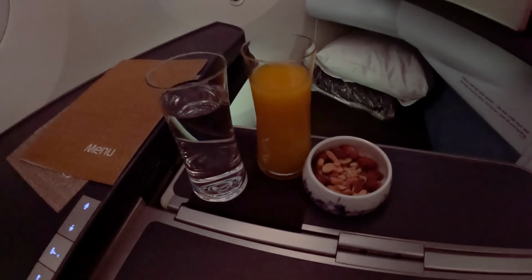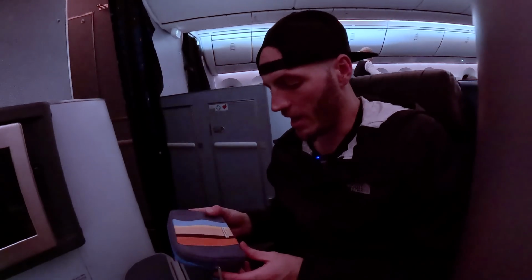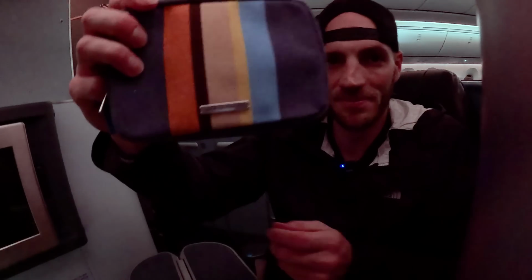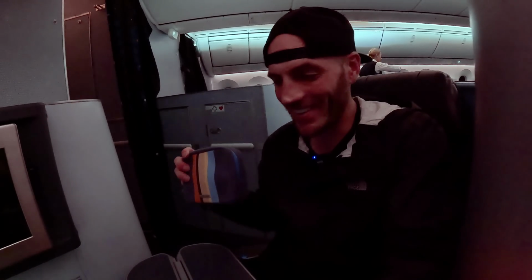Okay, the flight attendants are preparing dinner right now. They just took my order. I was just brought some nuts and 2 drinks while dinner is being prepared. Let's take a look at the amenity kit. It just got very turbulent. This amenity kit is by Genta Miniao. It is rocking like crazy right now. I don't know if you can see that in the camera.